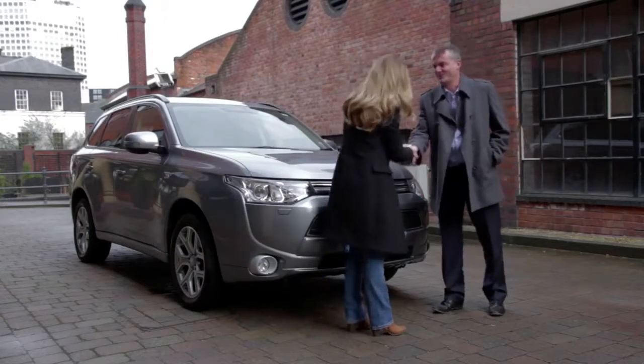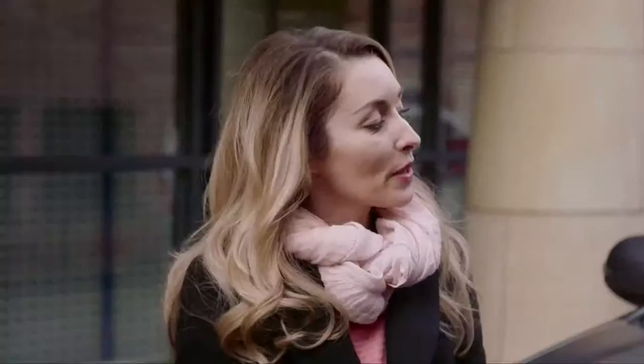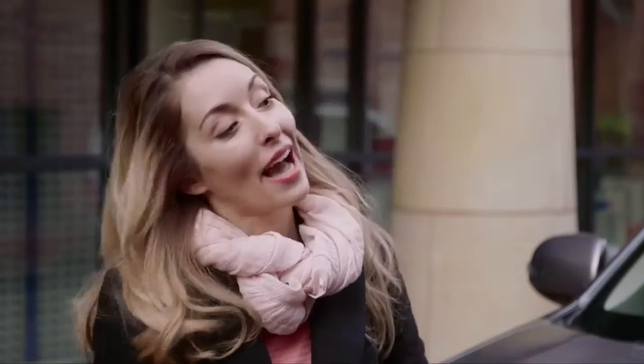Hi Denver, lovely to meet you. Thank you so much for spending some time with us today. So first of all then, what made you decide to switch from your Audi to the Outlander PHEV?